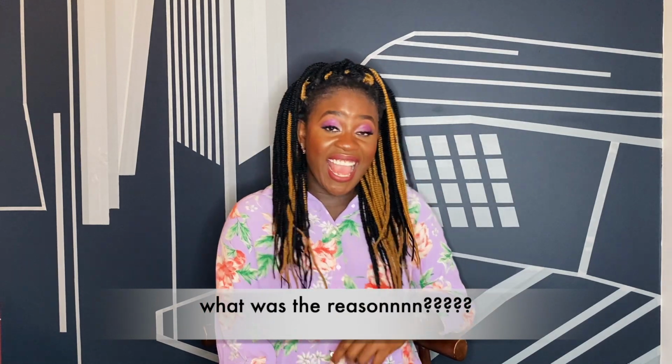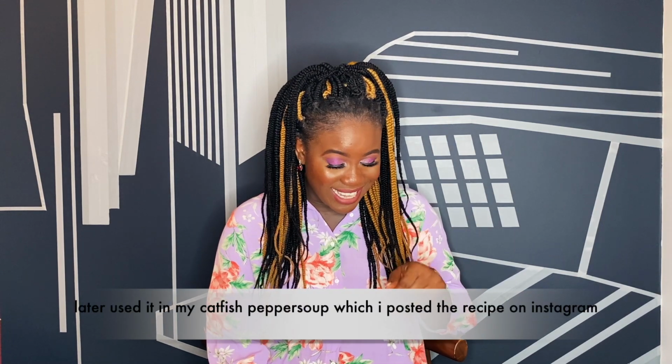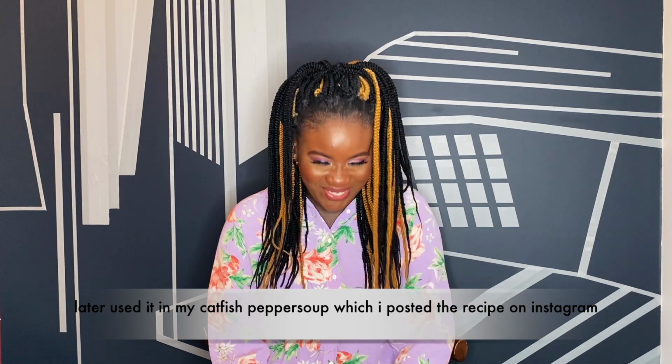I carried yam. Guys, I carried yams. In fact, my yam alone, I'm sure, was one of the things that made my luggage so heavy. I carried scent leaf. The scent leaf was sliced and frozen. I carried ugu leaf, frozen ugu leaf. I didn't carry frozen bitter leaf. I carried frozen uziza that I have not used till today. I feel like knocking my head.